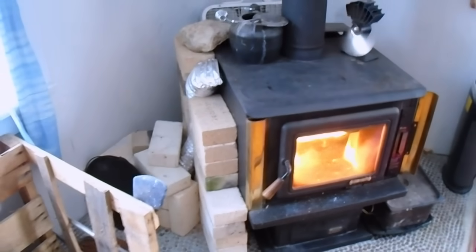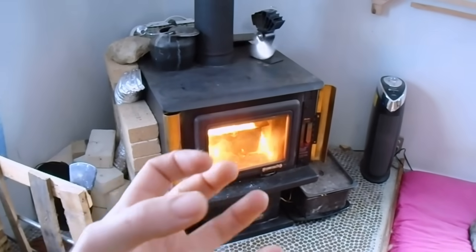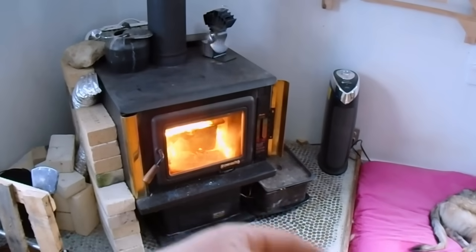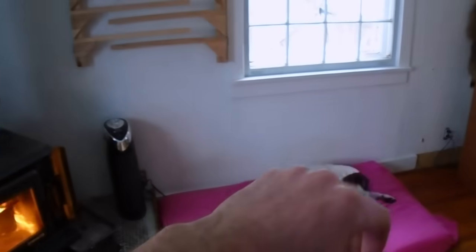And the reason that's so important is that when this stove is cranking, it needs a ton of air. Most stoves get their air from the room itself. So anywhere there's a tiny crack in the window, or, for example, where you can see daylight through your door, right?